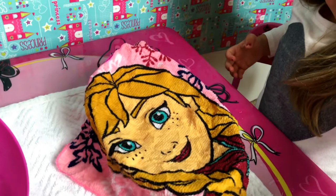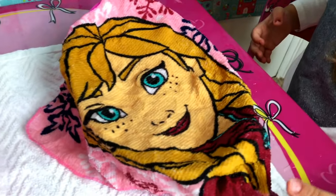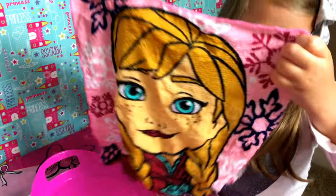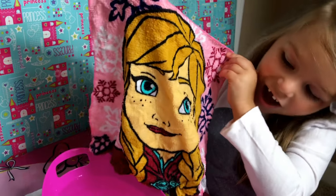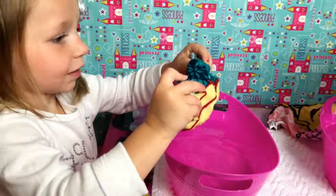I was hoping it was going to be a surprise. Well, it was a surprise. You didn't know what it was going to be, right? No, it's so beautiful. That's so neat. Hey, Bella, it can be a little washcloth, but it can also be for my Barbies too. That's right. Mom, isn't that fun? Open yours and let's see what yours is going to look like.